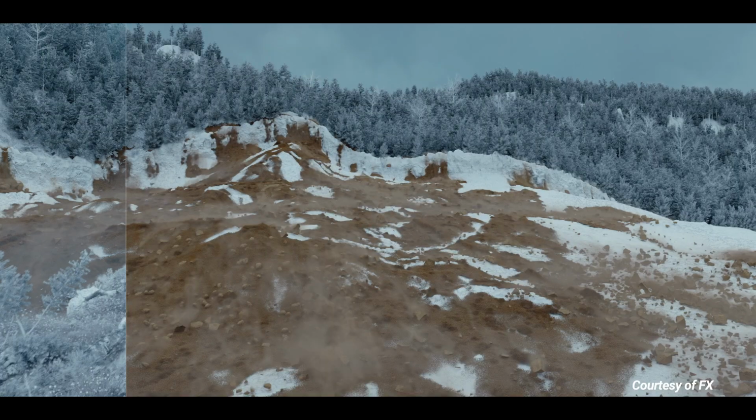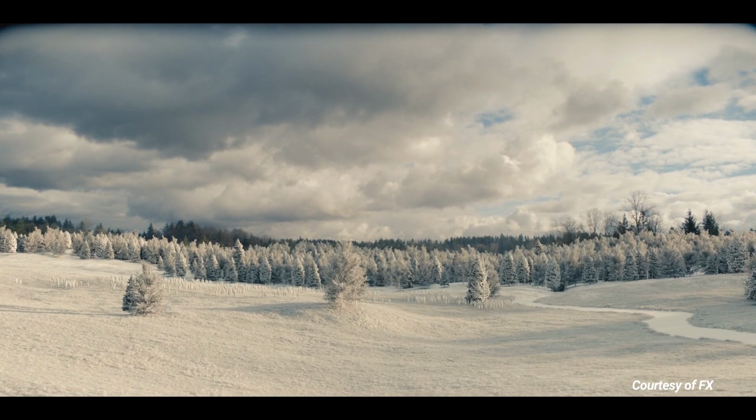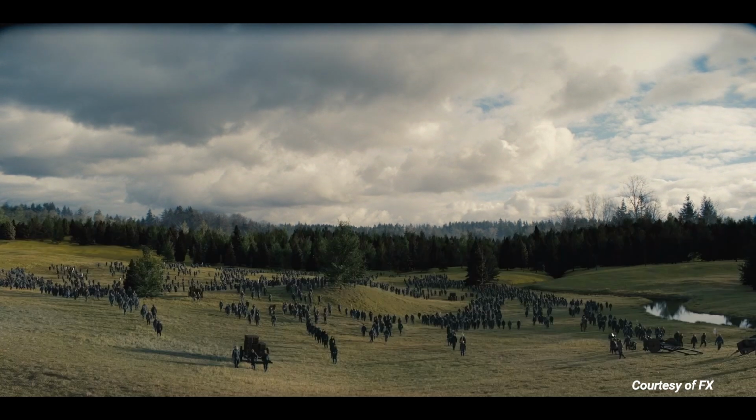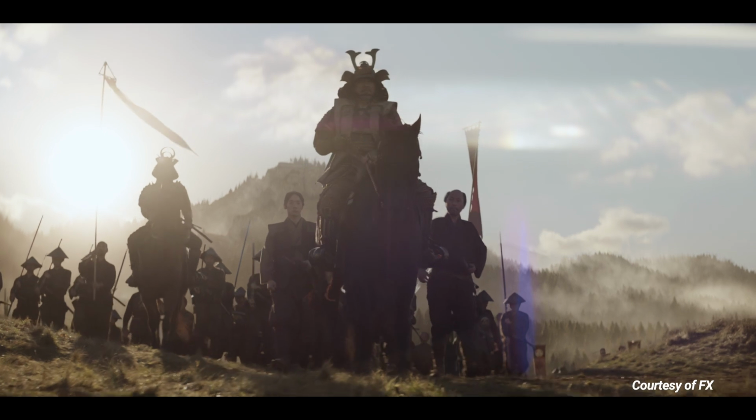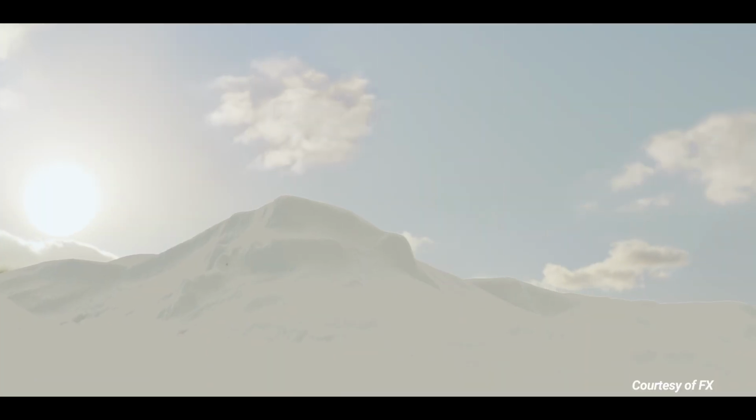So like the earthquake sequence, we did a lot of that from the point of view of the actors. So it would be really grounded. There's one big shot where it was on a crane, but everything else is kind of from the point of view of the actors. They're in that mayhem.